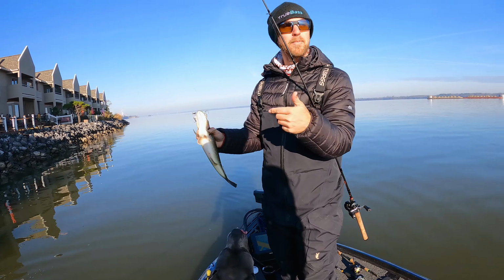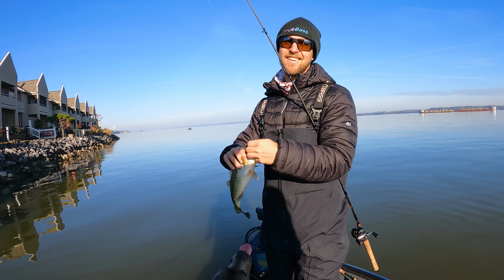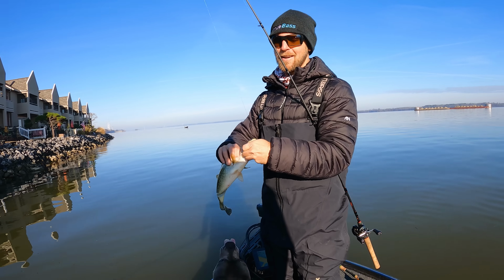Hey, you know, put in, had a little bite on the chatter chicken. I said, let's see if they're biting a crankbait. The chatter chicken, and they're biting a crank.